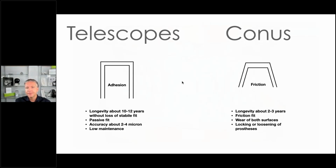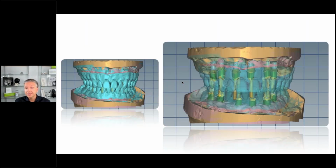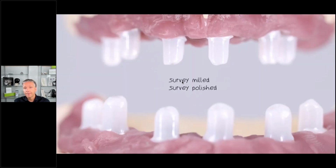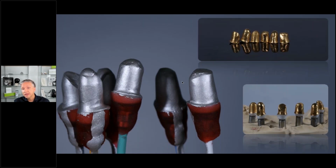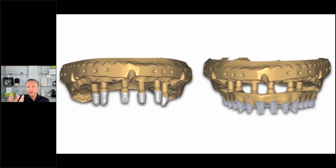So we did the same thing as we did before. We created first telescopic abutments and then created on top of these, second, these galvano copings and created then our Thimble Bridge. Telescopes are an adhesion-fitting prosthesis on primary abutments or primary crowns. So there's no attachment, there's no plunger locking it in.